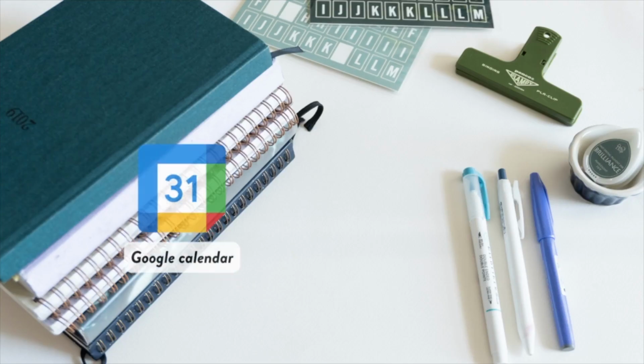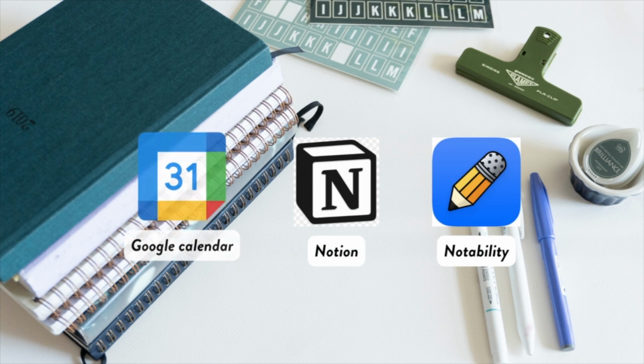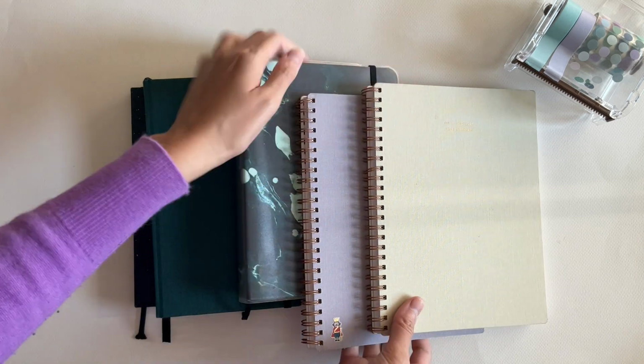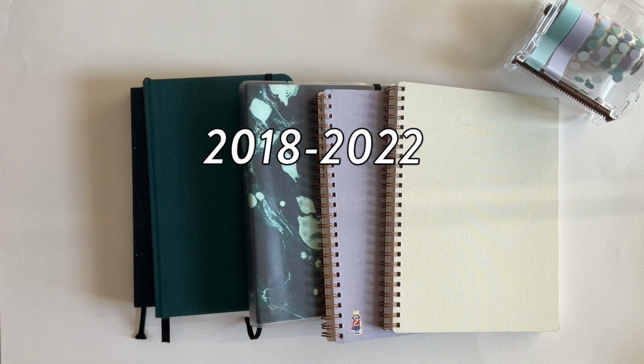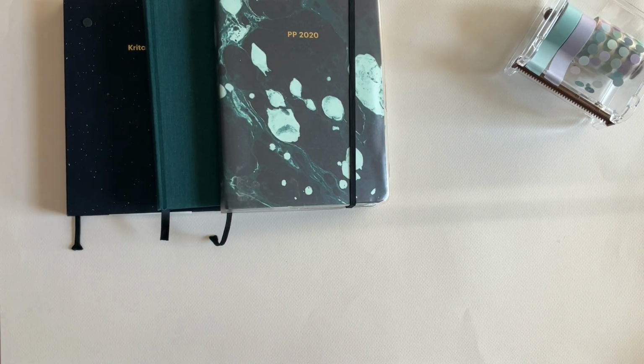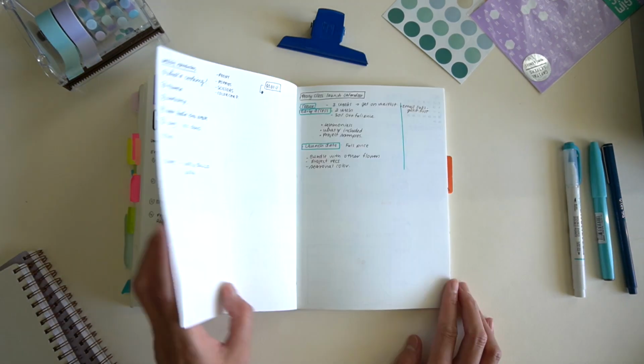First off, my planning system. I'm the type of person who uses both paper and digital planners. These are the apps I'm using, and I can share later about my workflow if you are interested. For this video, I'm going to flip through my paper planners from 2018 through 2022, just so you can see the features I love and where I'm coming from, leading to my choice for 2023.